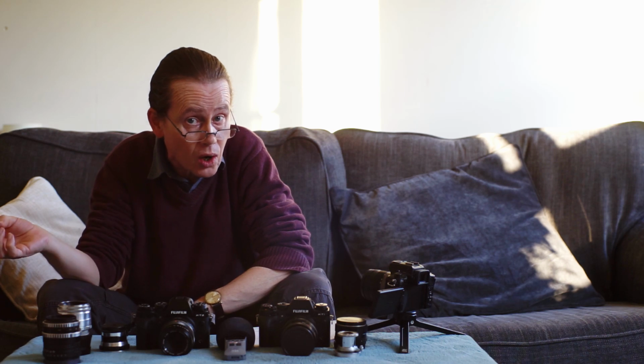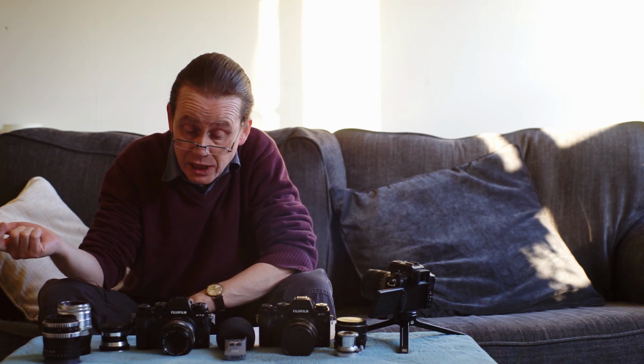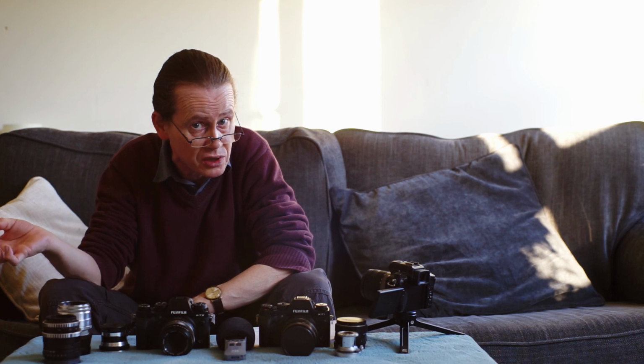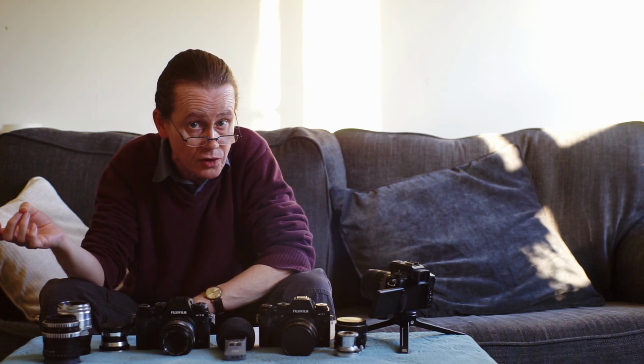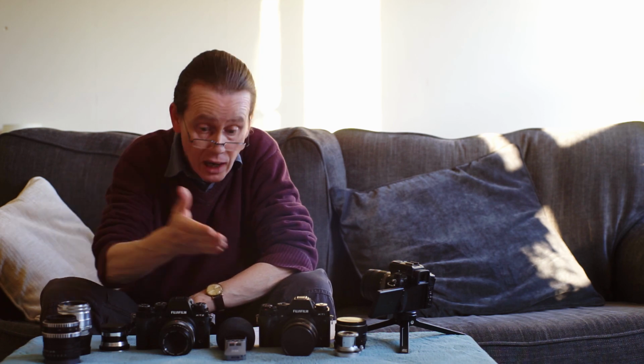Both of these are older cameras, neither is in the first flush of youth. The X-T1 came out in 2014 and the X-T2 in 2016 as far as I understand it. So neither is a new camera, but they both represent very significant bargains on the used market, and if you're looking for a used mirrorless camera, either of these, depending on your requirements, is a great place to start.